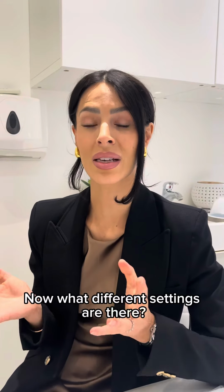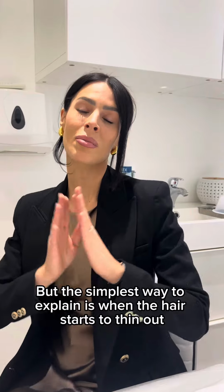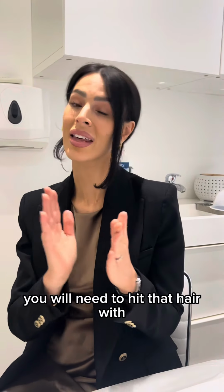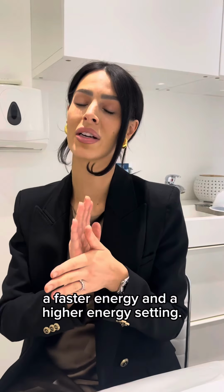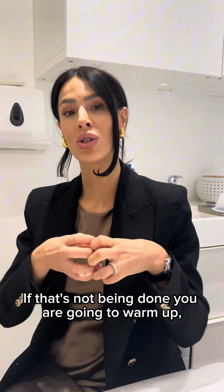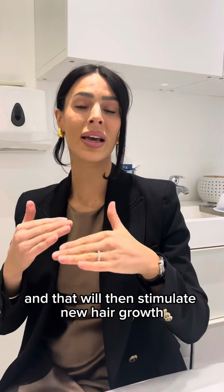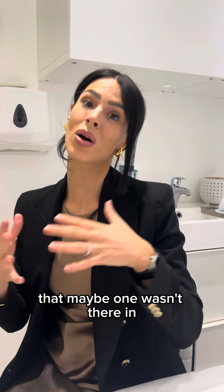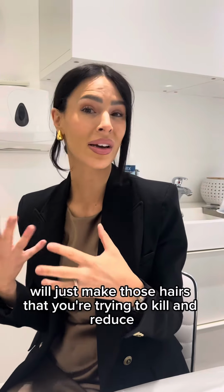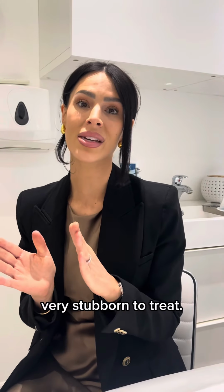Now, what different settings are there? It can be quite techy and there's a lot of science behind it, but the simplest way to explain is that when the hairs start to thin out, you will need to hit that hair with a faster energy and a higher energy setting. If that's not being done, you are going to warm up, almost cook the surrounding area, and that will then stimulate new hair growth that maybe, one, wasn't there in the first place, or two, will just make those hairs that you're trying to kill and reduce grow longer and be very, very stubborn to treat.